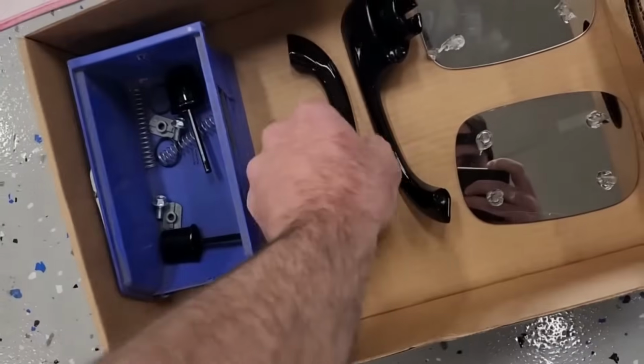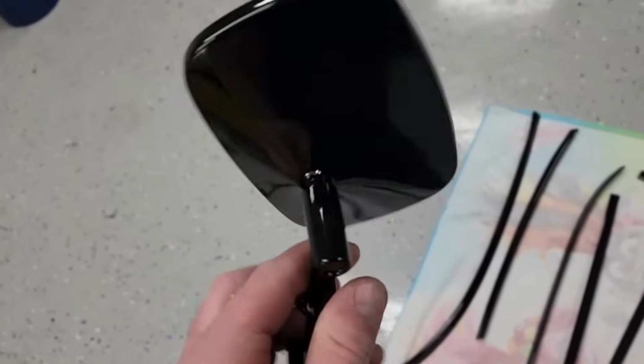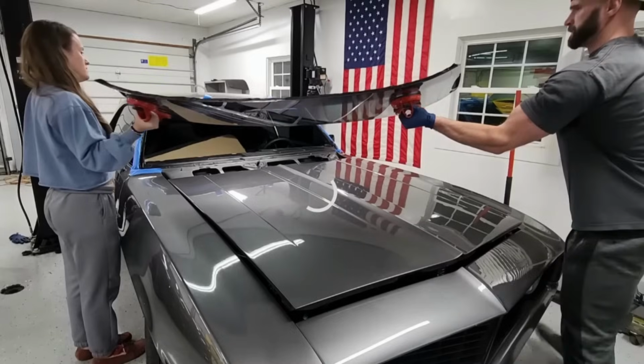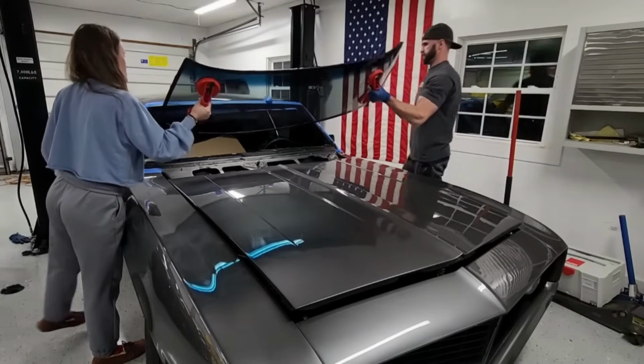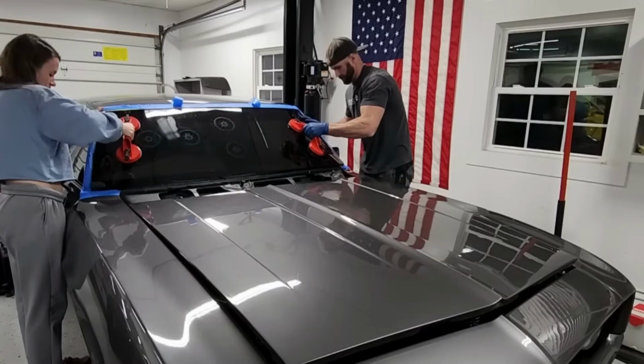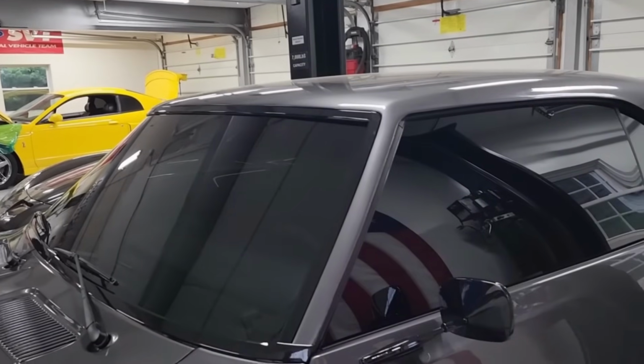With the car running and driving well, I decided to finally move on to some of the cosmetic modifications that I wanted to do, including powder coating all of the trim, door handles, mirrors, and anything chrome on the car to gloss black, as well as fully tinting the car, 5% on the sides and rear and 35% on the entire windshield. With everything blacked out, the look of the car was really starting to come together.